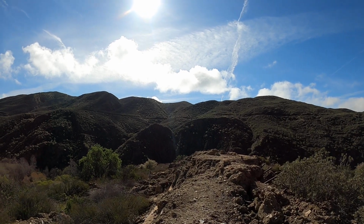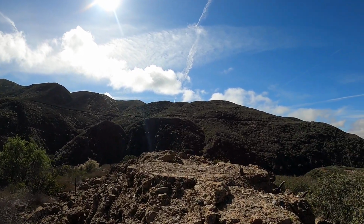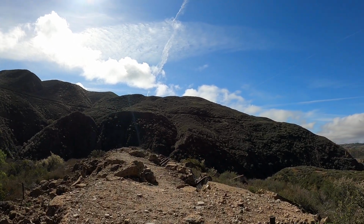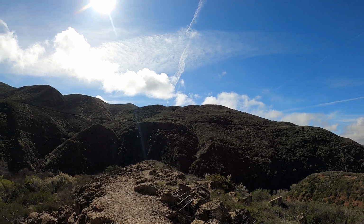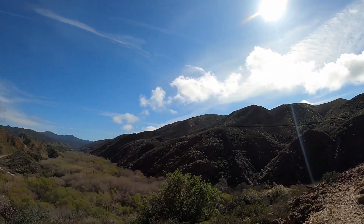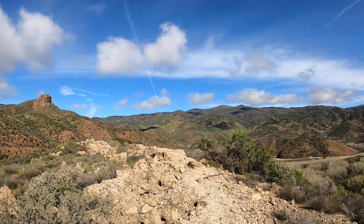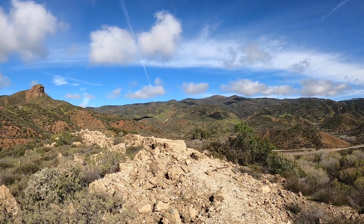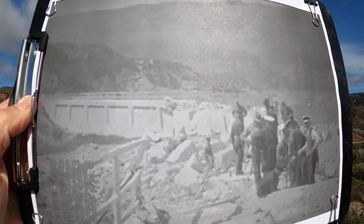Right across the way, that's where the dam was attached. So from this angle over here, I'll show you a different picture. Here's some more demolition of the dam, probably taken right about here. Here's some more. That's just a different angle.